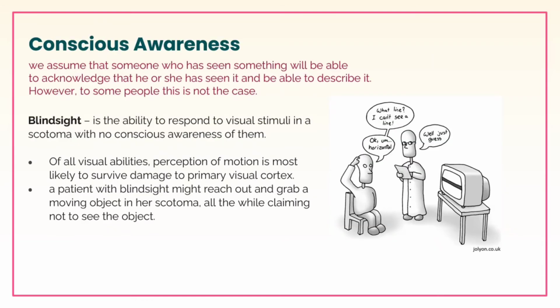So now let's move on to conscious awareness. You probably equate perception with conscious awareness. That is, you assume that if a person sees something, he or she will be consciously aware of seeing it, di ba? So in everyday thinking, perceiving and being aware are inseparable processes. We assume that someone who has seen something will be able to acknowledge that he or she has seen it and be able to describe it.